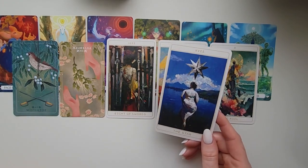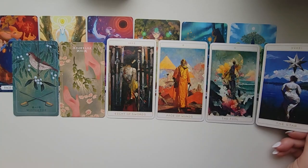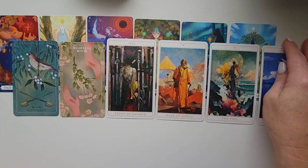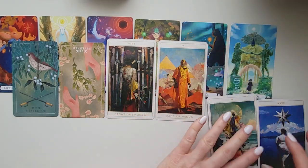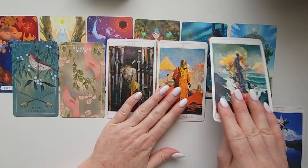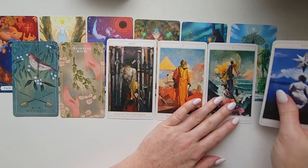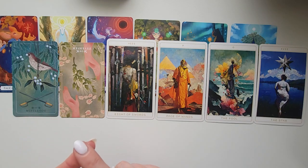The Star. The Star is your wish fulfillment. Things working out. And I do want to point out here that these two cards are landing on top of the Lovers card and the Two of Wands. So, yeah. It's just there's this indecision over here because of other people's opinions and voices and fears, as well as your person's inner voice and fears.